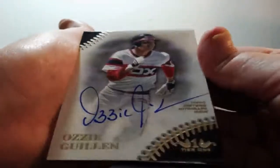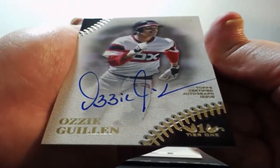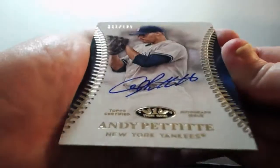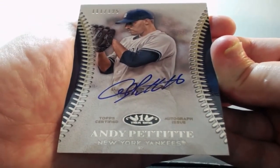There's the case hit. Out of 275, not this one, the next card is the case hit. Out of 275, Ozzie Guillen for the White Sox. And the Tier 1 autograph is out of 125, Andy Pettit for the Yankees.